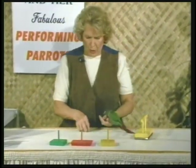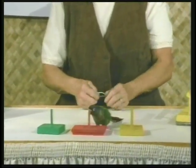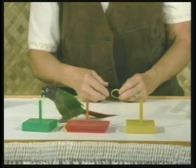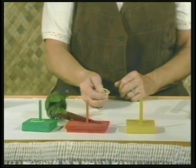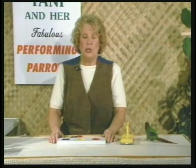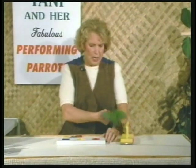Okay. Poopsie, how about putting the pink one on? And the green. The green, and here's the yellow one. Very good. When people call somebody else a bird brain, it usually means they don't think they're very smart. Well, Poopsie takes great offense to this. She thinks she's smarter than that.